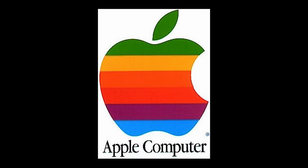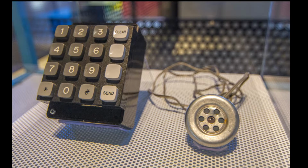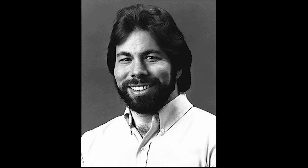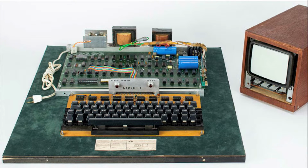From the very start, Apple wasn't likely to succeed. It was started by two college dropouts, Steve Jobs and Steve Wozniak. Later that year, they made the Blue Box, which was a machine that let you make long-distance calls for free. With the profits from the Blue Boxes, Steve Wozniak was able to build his own computer. Him and Jobs decided to sell it and called it the Apple I. It sold pretty well, but not as well as they hoped.